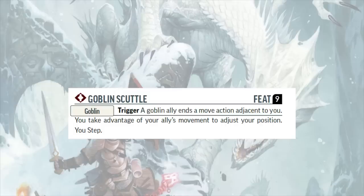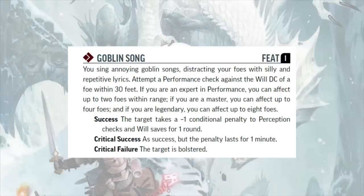Ilu Swansong, Paladin of Shaylin, likes to sing and is definitely taking Goblin Song as one of its new ancestry feats, because that's a performance check against the will DC of a foe within 30 feet for one action. If you're an expert, you can affect up to 2. If you're a master, you can affect up to 4. Legends can affect up to 8. On a success, it's a -1 conditional penalty to perception checks, which is great.